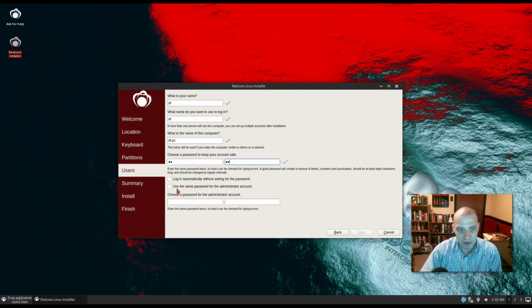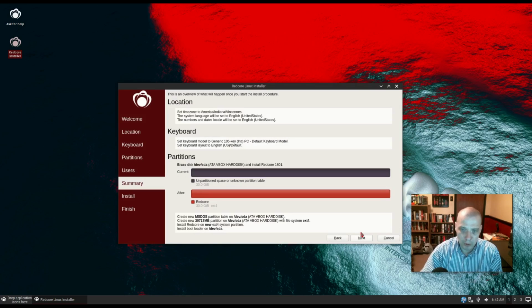We also have the option to use the same password for the administrator account, for the root account. I'm going to tick that on. That way I don't have to remember two different passwords. The home user and the root user both have the same password.